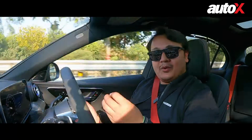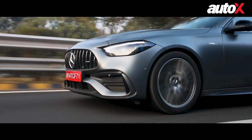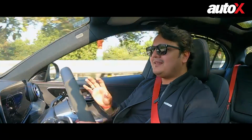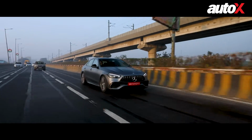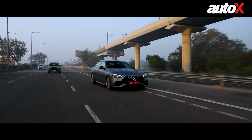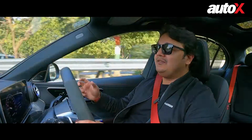The car sits quite low to the ground, low enough that you would perhaps squint going over some unusually large speed bumps. But other than that, there has been no issues whatsoever. The car hasn't grazed its belly on regular speed breakers for whatever it's worth. But these are the downsides. What are the upsides to the C43?